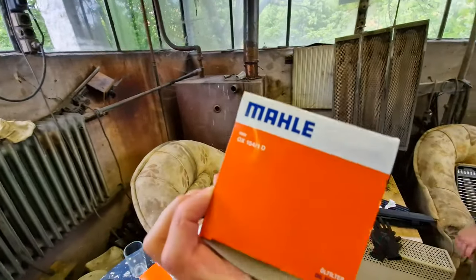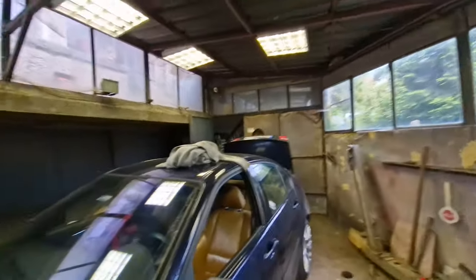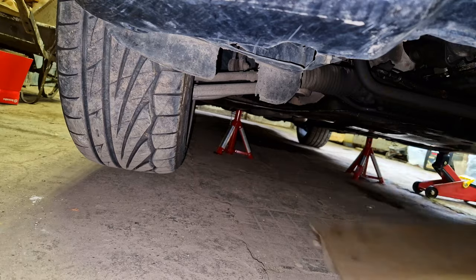Oh yeah, we got Mahle filters. Last time we had champion filters, so this time we've decided to go with some proper quality upscale filters, because we are now a very successful shop, George. We are a shop. Yep.